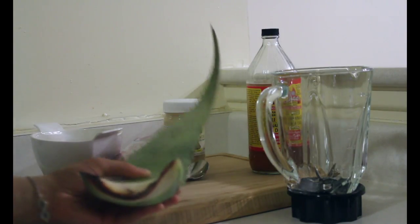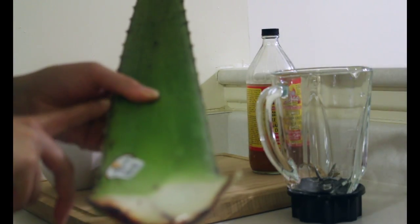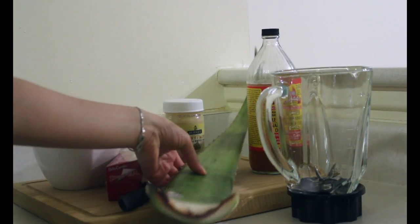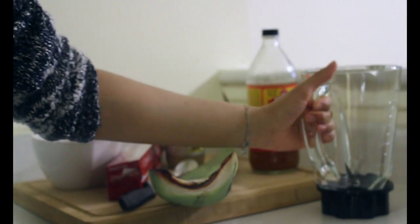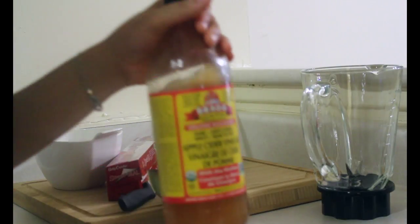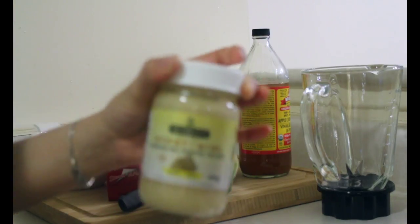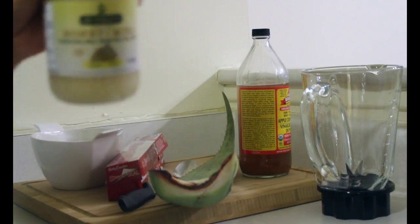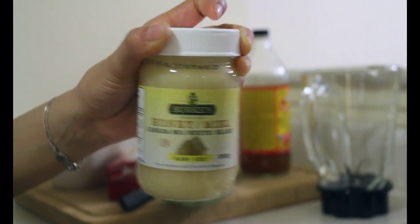So this is the aloe leaf. This is so huge. You have to be careful because it's prickly at the sides here. But yeah, this is the aloe leaf gel. So we're using that. We're going to be using the blender. This is only the top part, obviously. We're going to be using apple cider vinegar. Real honey. When it's white like this, you know it's real honey, not the brown looking one. This is real honey, raw.